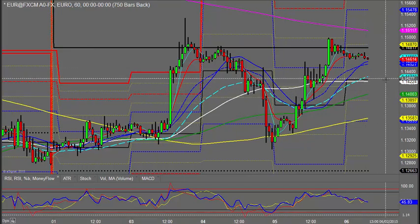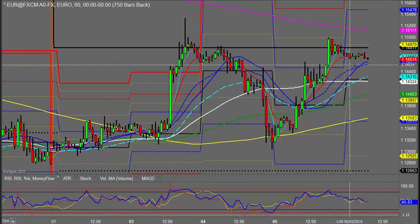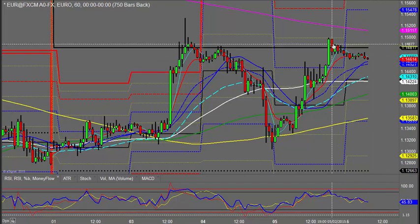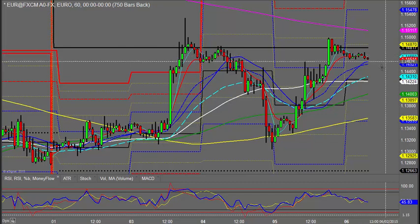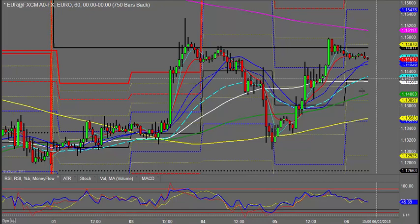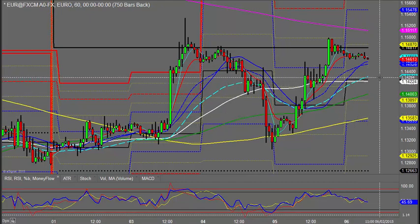about the 114.25-26 area. So we could see a sell-off. There is support on that way. Now we've got non-farm payrolls coming out this afternoon, and that could keep things relatively slow. But if it does start coming off, there's certainly the target I'd be looking for, and possibly some good support around there with the 34 and the 50 all being flat.